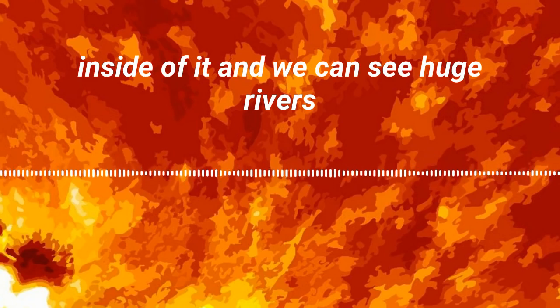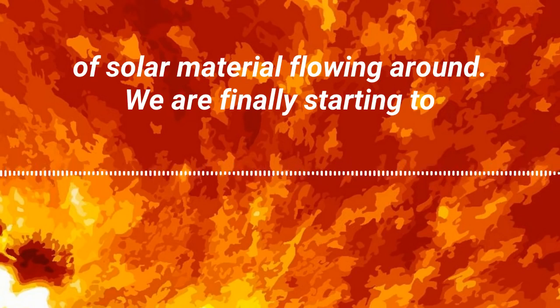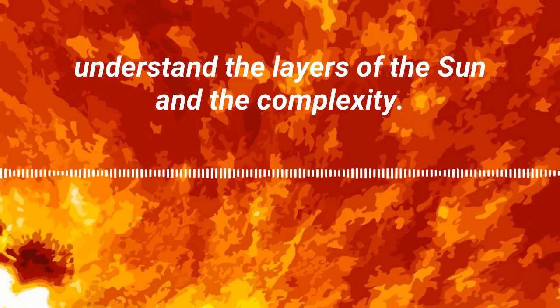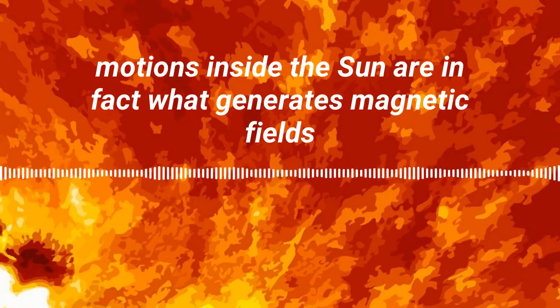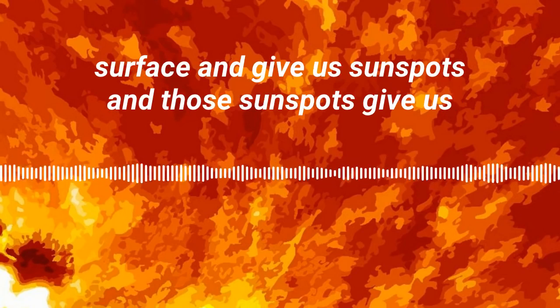And we can see huge rivers of solar material flowing around. We are finally starting to understand the layers of the sun and the complexity. It's really cool because all of these complex motions inside the sun are in fact what generates magnetic fields inside the sun. And those magnetic fields float up to the surface and give us sunspots.